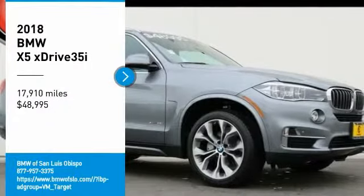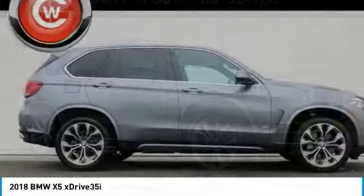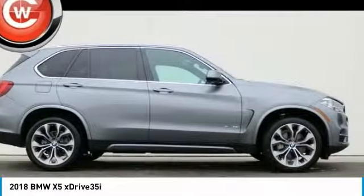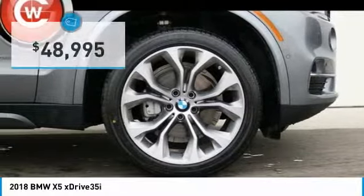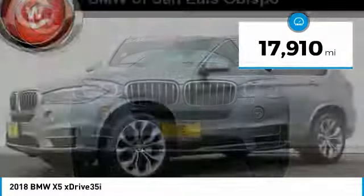We are pleased to show you the 2018 X5. The BMW X5 is an award-winning performance, space, and efficiency vehicle and is priced below $50,000. This vehicle has less than 20,000 miles.